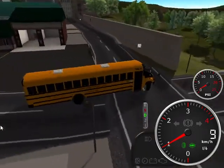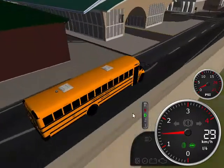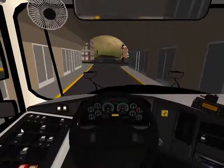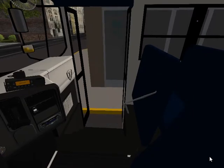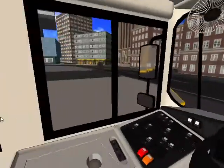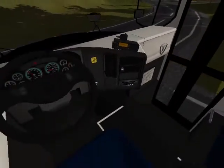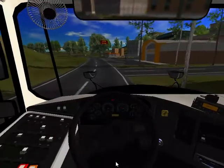There's no way I make this turn without reversing. Pro skills. Skills to pay the bills. Just one kid's getting off here. No, that's almost my route right there, guys. Almost, not all the way, but almost my route. Guys, I don't know if you noticed, but this is the same way I came in. Sneaky, right? Sneaky.